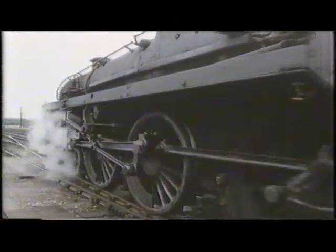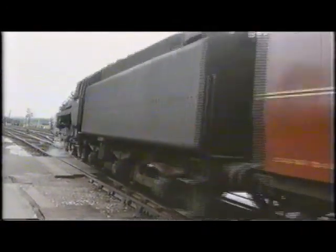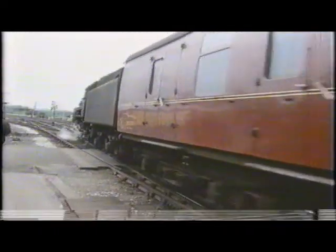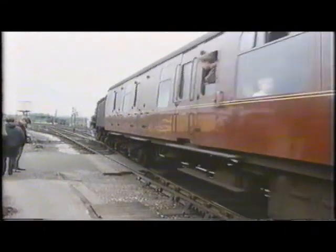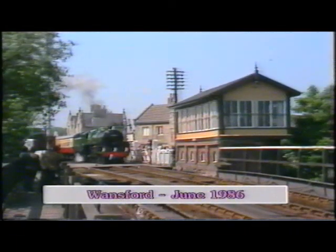Cabs and tenders were identical as well, so it was simple for drivers from different regions to climb aboard and find there was no familiarization needed. These trains had previously had to have engine and crew changes at Oxford, together with expensive pilot men in some cases. A Western man could now simply take over from a Southern man, and vice versa.